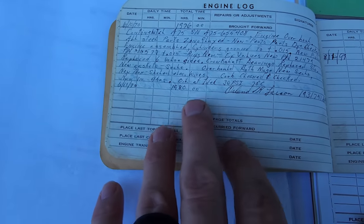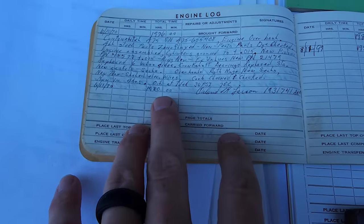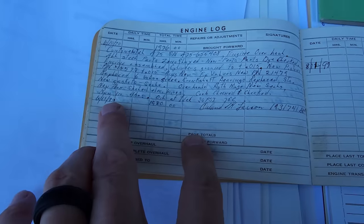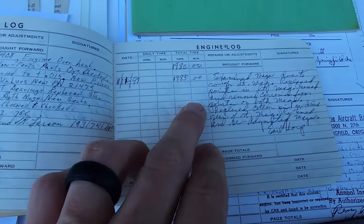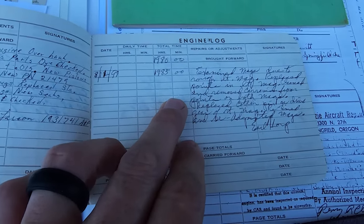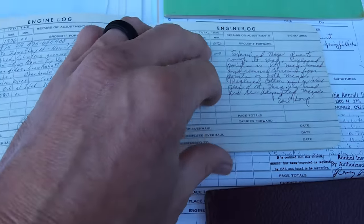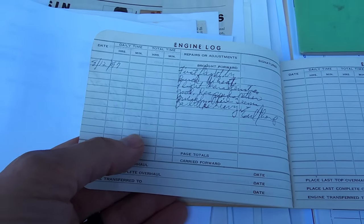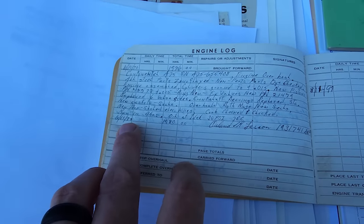1970, Continental A75 overhaul. I think it just sat overhauled for 10, no, that's 1970 again. That was the hours. And then 1997, examine mags, points, and 97 for the first flight. Wow. Yeah, there's only 6 hours on that engine, but the overhaul, granted, was done in 1970.